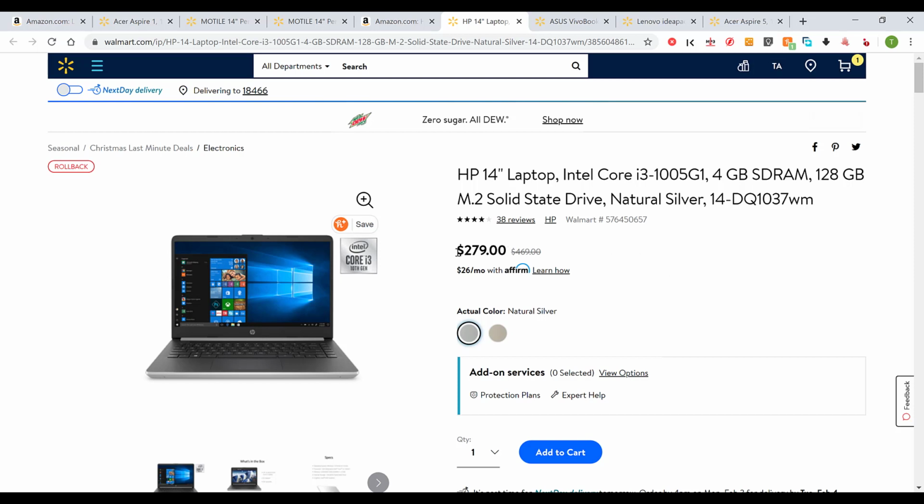So if you're willing to spend a little bit more, $279, there's actually an HP version of pretty much the same laptop that we just saw back over on Walmart. It once again starts with 4 gig of RAM and 128 gig of storage. You can upgrade both of those. But with this Core i3 10th generation chip in it, it's going to have actually better graphics than the Ryzen 3 that we just talked about. So if you're looking to play some light gaming or something, this would probably be acceptable.